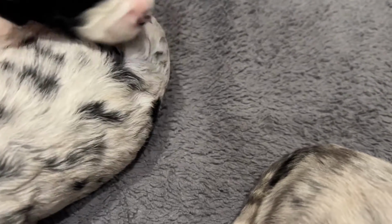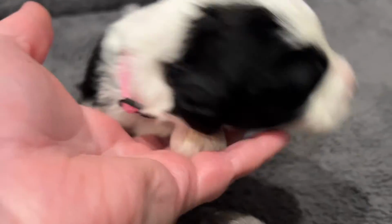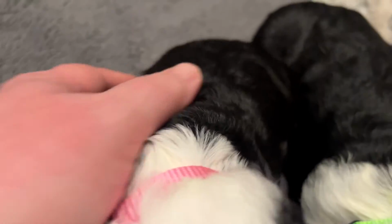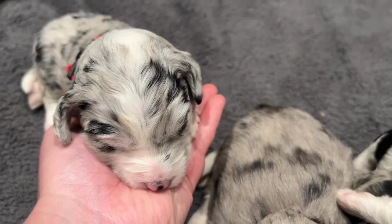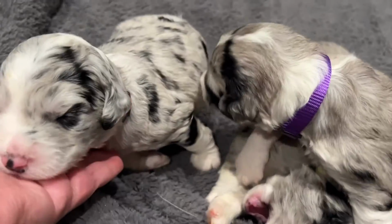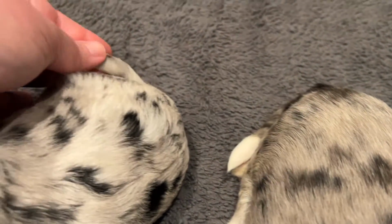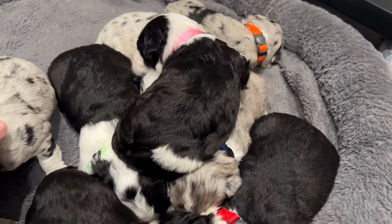Our black and white little pink girl with the little panda face. White collar. And then our red girl. It's another merle female. Her gray is a lighter color. Not as much as blue girl though. She's got some big black patches. She also has an elbow patch. A black spot on her elbow. And some big black spots through her body. Pink girl crawled up on top of everybody.